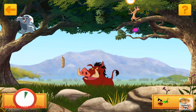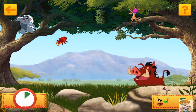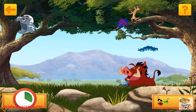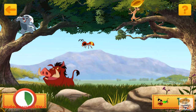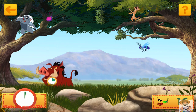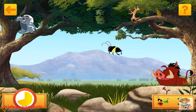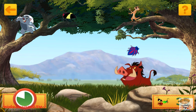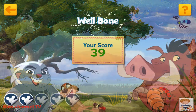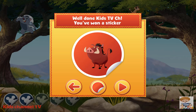Move Pumba left and right to catch the bugs. Catch a falling clock for extra time. Triple points! Juicy! Catch a falling triple point! That looked tasty! Triple points! Well done! You caught loads of juicy bugs! You won a new sticker for your sticker book! Play again!